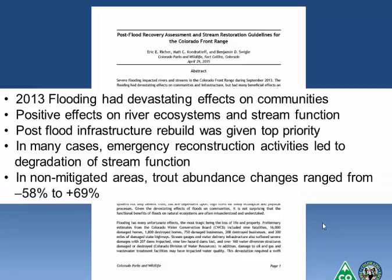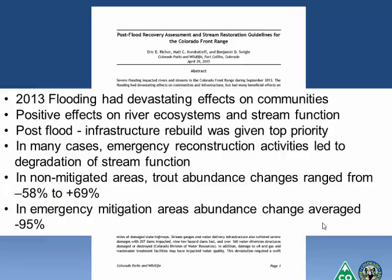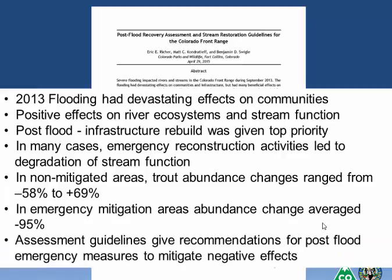As is outlined in this paper, in non-mitigated areas, trout abundance was found anywhere from negative 58% to a positive 69%. So in some cases, the trout were pretty excited about those floods and the impacts that they had. But in the areas that were receiving emergency mitigation, the trout abundance averaged negative 95%. What this paper is aiming to do is to give some best management practices on, when we're doing emergency flood mitigation work, how can we try to mitigate the negative effects of that work on the stream and the wildlife within.